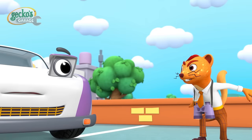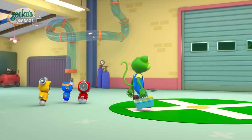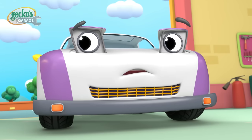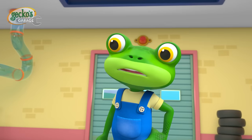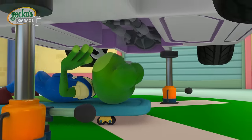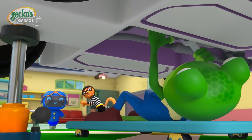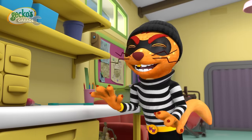Wake up, Sly! I have a cunning plan! Sly? What are you doing here? Where's Mr. Weasel? You've got a problem with your exhaust? Well, if Mr. Weasel isn't around, of course I'll take a look. I'm going to get those plans. Ha ha!